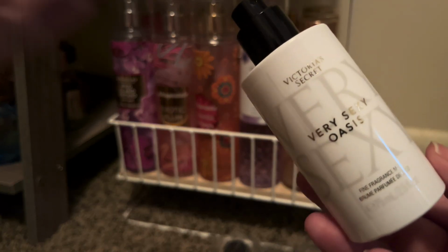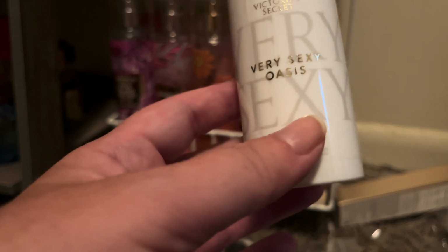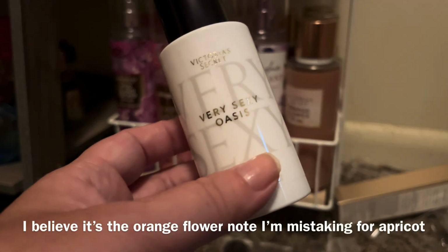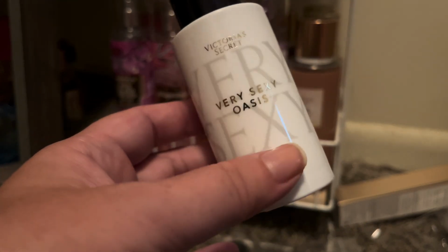It smells like apricot. I absolutely love this because it seems like with a lot of the fragrances that Bath & Body Works comes out with, it's kind of rare that we get apricot notes. And that's what this smells like anyway. It smells like it's got some apricot in it. So I'm really, really liking this one. And I'm glad that I got it.